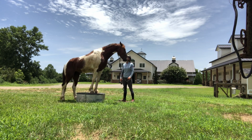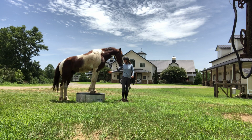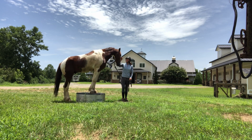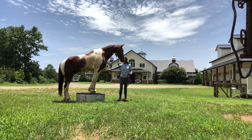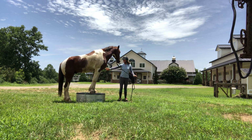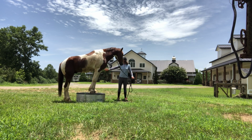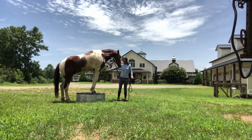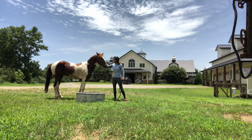So now I'm starting to ask to see if I can get just those hind legs to step up one step. And actually, I was really proud of the try he was giving me. This is the first time I've asked for this. So I'm just thinking, you know, move your hind foot forward and suggesting a little bit with my right hand. Here he didn't quite understand, so he comes off.